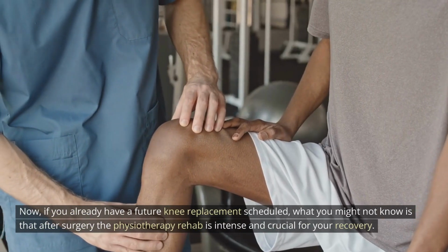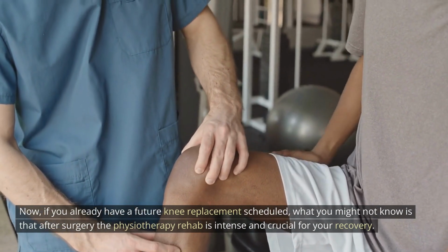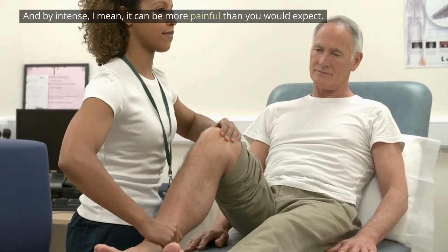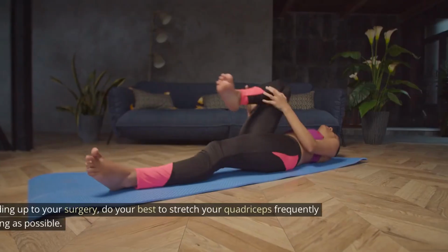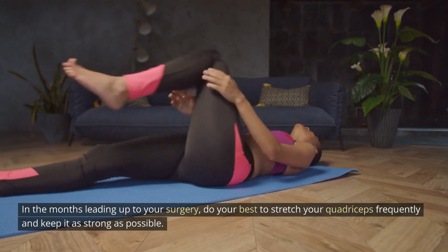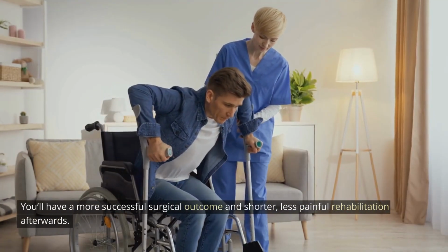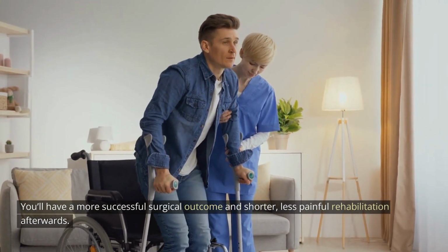Now, if you already have a future knee replacement scheduled, what you might not know is that after surgery, the physiotherapy rehab is intense and crucial for your recovery. And by intense, I mean it can be more painful than you would expect. In the months leading up to your surgery, do your best to stretch your quadriceps frequently and keep them as strong as possible. You'll have a more successful surgical outcome and shorter, less painful rehabilitation afterwards.